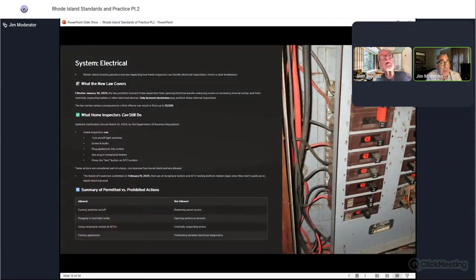Effective January 30th, 2025, the law prohibits licensed home inspectors from opening electrical panels, removing covers, or accessing internal wiring, and from internally inspecting outlets or other electrical devices. Only licensed electricians may perform these internal inspections. The law carries a serious consequence. The first offense can result in fines up to $1,500.